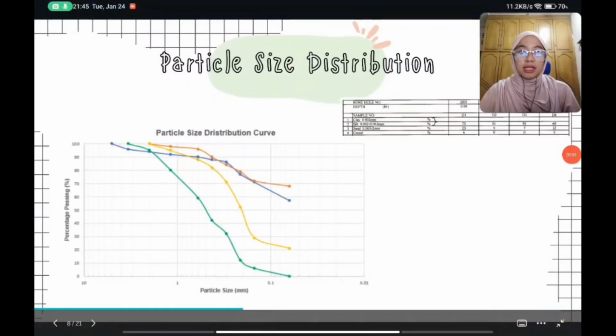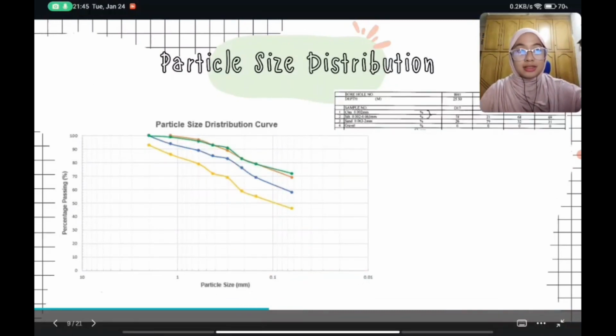Next, I would like to explain about particle size distribution. On the left hand side we have the particle size distribution, and on the right hand side we have the borehole and the percentage of clay, silt, sand, and gravel. As you can see from the data, the silt percentage is higher than the sand and gravel. And for the next sample, which is also the same, the percentage of silt is higher than the sand and gravel.